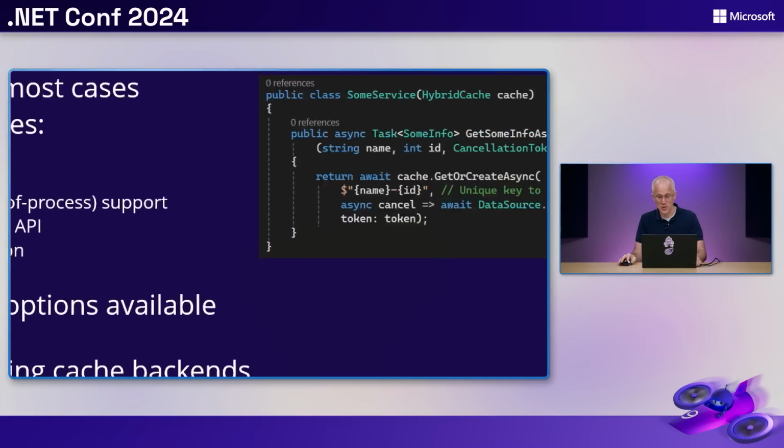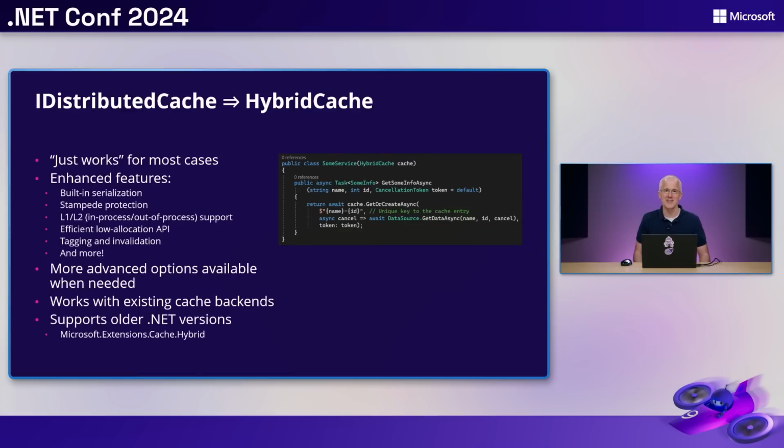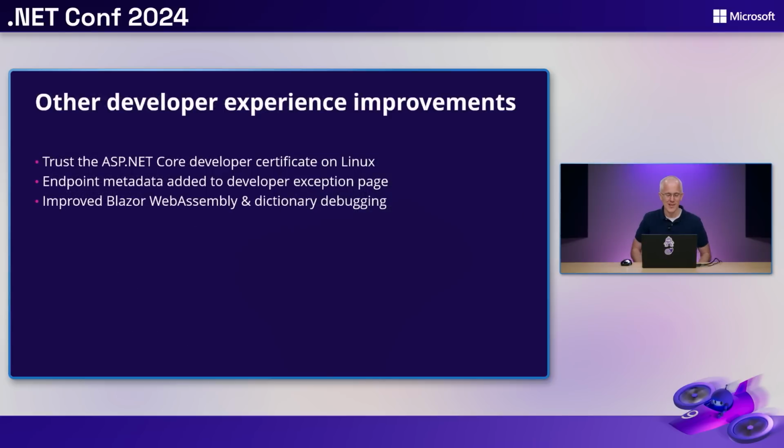So this is what the new code looks like. Much, much simpler. It's just a single API call. You pass in your cache key, the method for getting the data, and then the cancellation token, and it takes care of the rest. Now, technically, HybridCache right now is still in preview. It didn't quite ship a stable release today, but it will ship a stable release shortly. It's expected to ship with the next .NET Extensions update. So look forward to that.